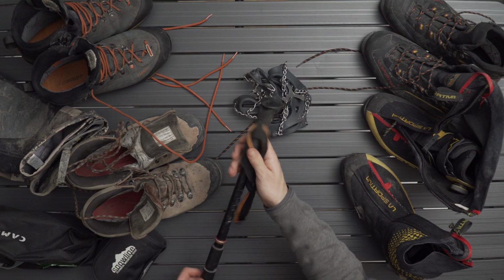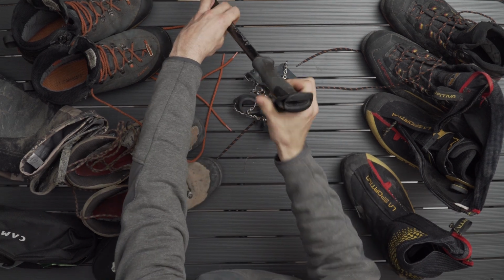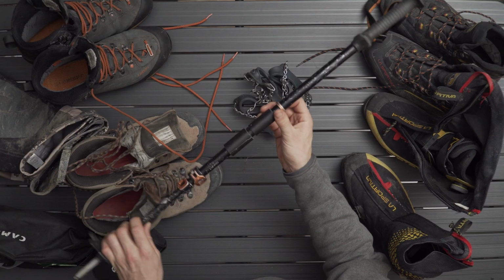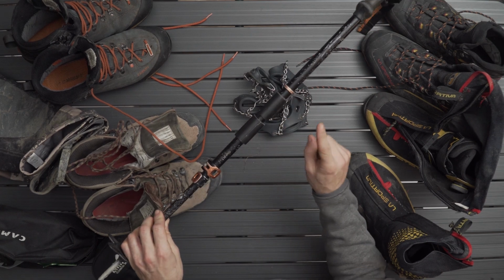I don't have the attachment on there right now, but you can see that you can screw it in right there. And they do make one that it lives on there so you don't lose it like I did, but it's somewhere in this gear mess. I always have a couple of different strands of Gorilla Tape around the trekking pole, so it's quick access.